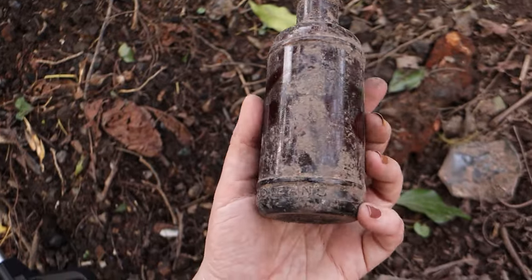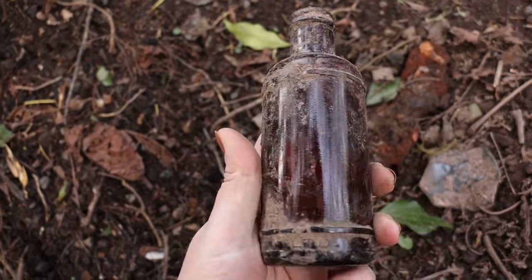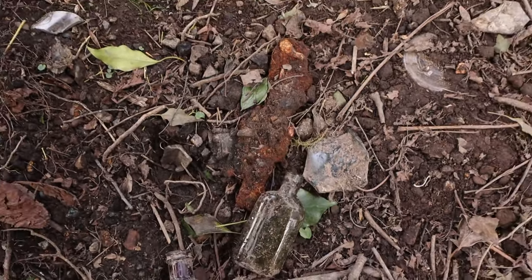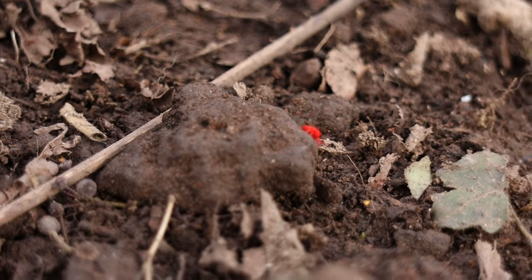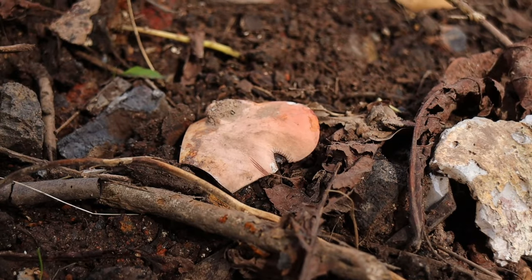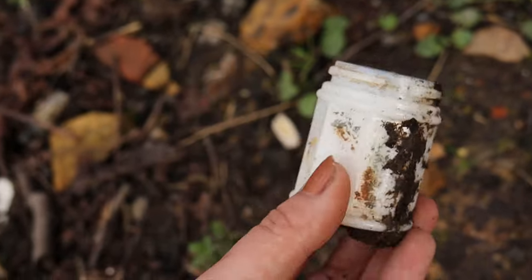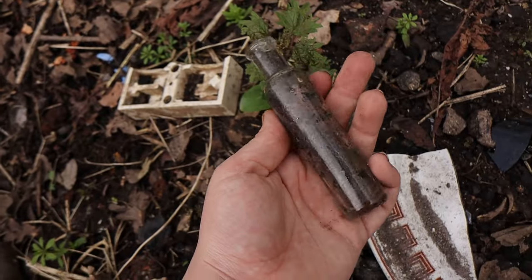What's this one? London. Mackelmann's. Mackelmann's Limited London. That's a really beautiful brown bottle. Oh, there's a little green one. Goodness. Okay. Look at this guy. Looks like a crab. This Bovril still has its lid attached, which is pretty cool. Tiny little milk glass jar. It's very cute. It's a nice bottle.